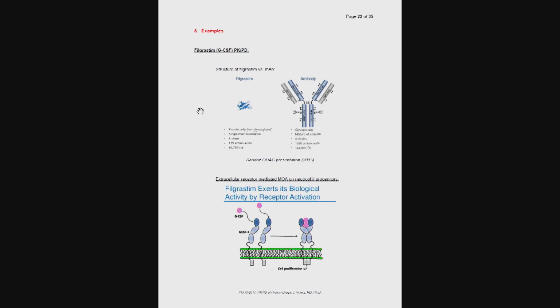Okay, let me go through one example, and the second one, as I said, is your exercise. So the first example is a growth-stimulating factor, filgrastim, GCSF. And I want to start off by showing you how different this protein is from a monoclonal. Okay, you can see it's much smaller. It's about 20,000 Dalton.